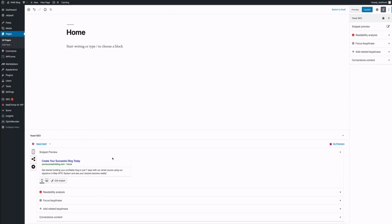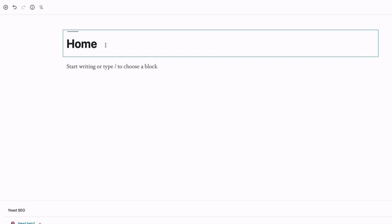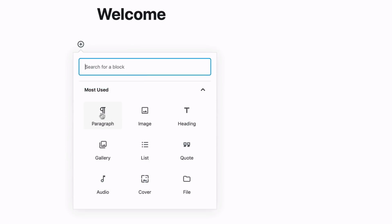Okay, so now we're going to start adding some rich content to our page here. And to do that, we can add different blocks depending on what kind of content we want to add. So up here, this is a block, and this is a heading block. All right, so I'm going to actually change this to welcome, because this is the home page of our blog. Okay, and then right here, if you click this plus, you can add in different types of content.